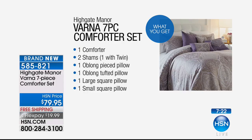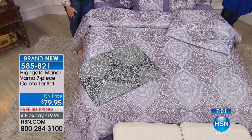This is what you're gonna be receiving. You're gonna be receiving that comforter. You're going to be receiving the two shams, which we'll show you. And then if you have a twin, it's one sham. And then the oblong pierced pillow, the oblong tufted pillow, the large square pillow, and the small square pillow. You know, you could spend $79 on one of the pillows alone. Absolutely. In a high-end decor environment. Easily. Yeah, easily.